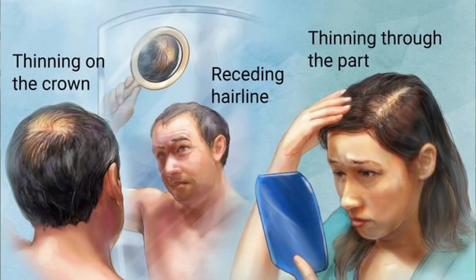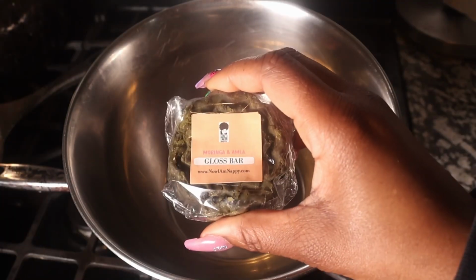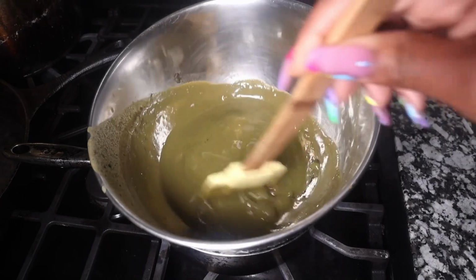Week 2 began our deep dive into androgenic alopecia, which is the cause of male and female pattern baldness. It's a result of having excess DHT build up on the scalp. So we use my Moringa Almond Gloss Bar and my DHT blocking oil that helps to fight that DHT related hair loss on the scalp.